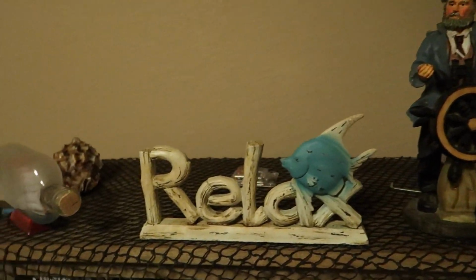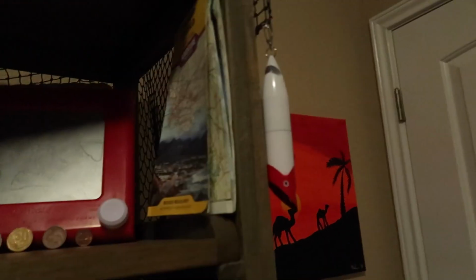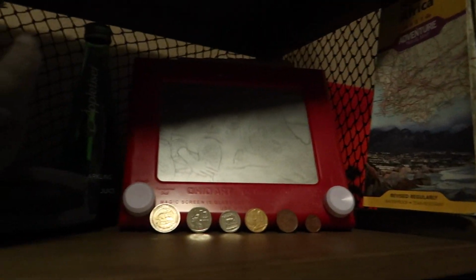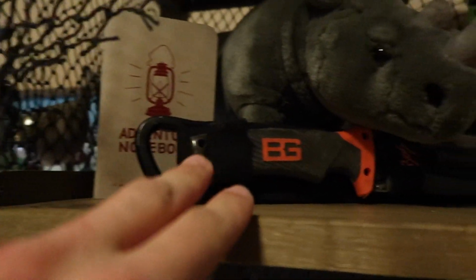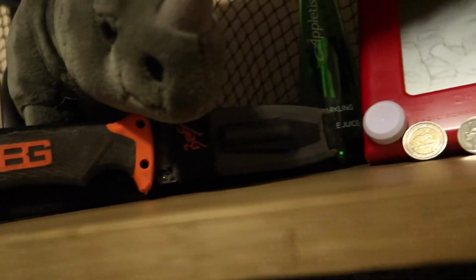This is mostly stuff that I had up in my room when I was younger, so it was in the boxes with everything else, and I just thought it's very nostalgic to have it back up, so went ahead and put it back up. And we have got an Africa shelf up here. We have got a little adventure book, one of my original knives. It's fallen apart, it's got rust spots and everything.